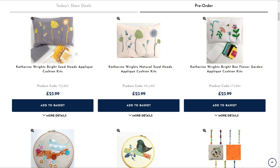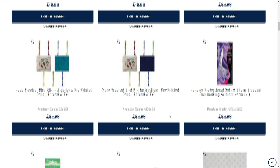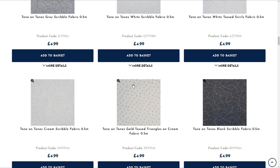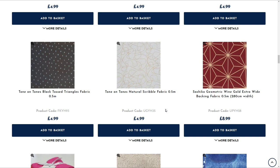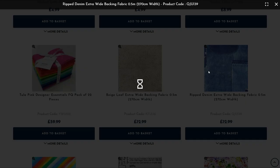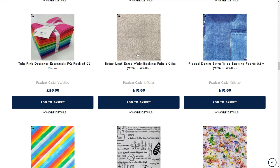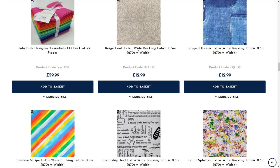So you've got Katharine Wright's kits there, lovely kits. Then you've got the little bird kits, perfect for children. Then that lovely tropical bird kit there. So we carry on down. Here are the new fabrics and the backings. They're not all backings, they're mixed and matched there. These are all the new tonal fabrics. They're beautiful. Then we've got extra wide backing. Did you watch Great British Sewing Bee this week when they were using denim? You could make your own denim frock without cutting up the denim. You could just use the extra wide backing.